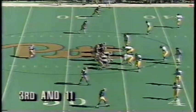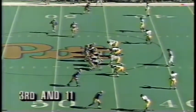Total offense numbers. West Virginia, 296. The average 342. Pitt, 335. The average 357. It's been that kind of an afternoon, folks.